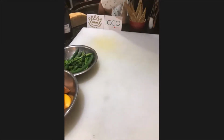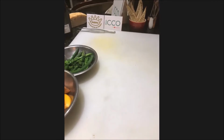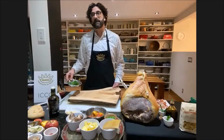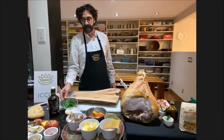So before I start cooking, are there any questions? Yes, actually, there is one. It says, you mentioned that your prosciutto should be cut as thin as possible. It seems to dry out so quickly that way. I like a thicker cut both for taste and freshness.